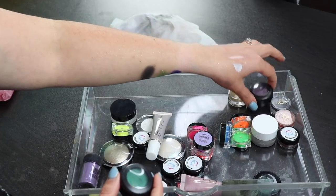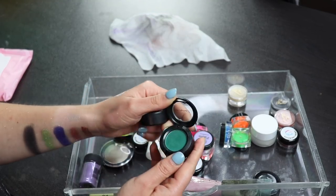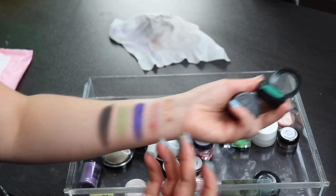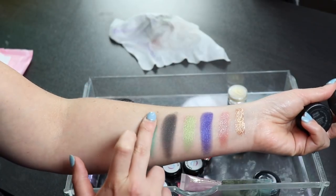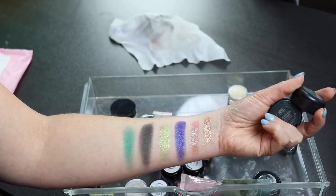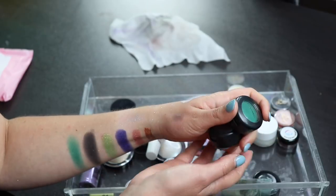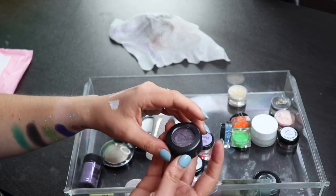Next, I have two single eyeshadows from MAC, which I don't really know why I bought any of these, to be honest. I think I bought this because I didn't feel like I had a green like this in my collection, and I still don't really feel like I have a green like this in my collection, but to be fair, this is not really a very good green, so I think I am going to pass this on. Also because I just never really reach for a single MAC shadow in a compact. I don't really ever reach for anything single in a compact, so I'm going to get rid of this, or not like throw it away, but give it to someone else.